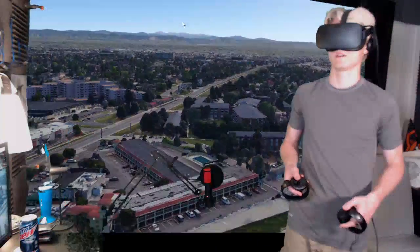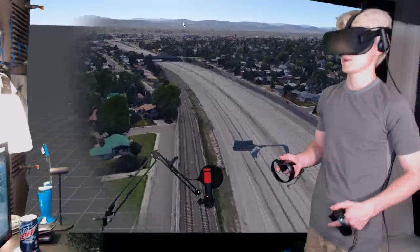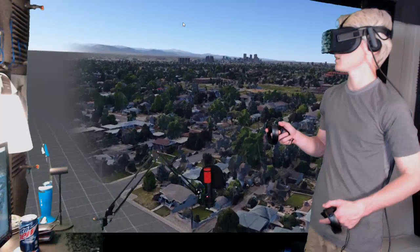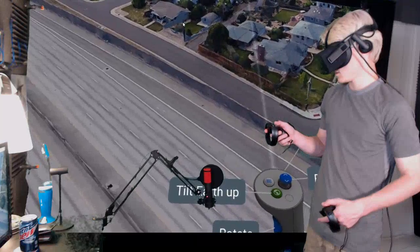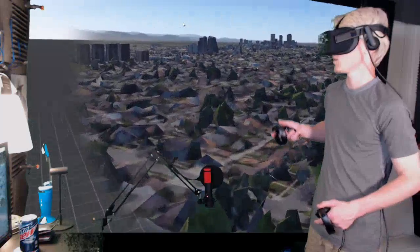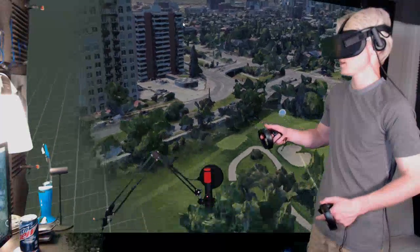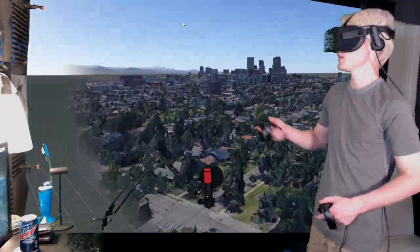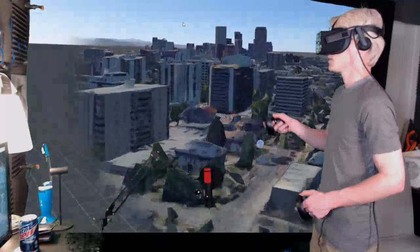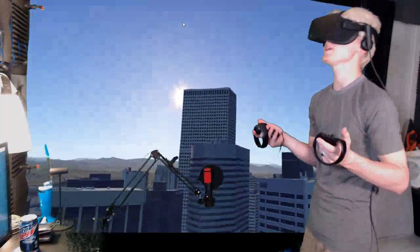So yeah, let's fly over to I-25. We're just gonna fly for a little bit here, and there's downtown. I can see downtown way over there. We'll fly over to downtown here. Oh! I think we went too far here. Before we get too far, golf course, anyway. There's a museum over here in the zoo. There we go, there's downtown. Welcome to downtown Denver, everybody.